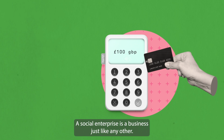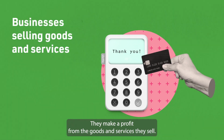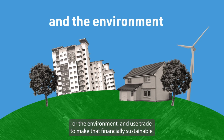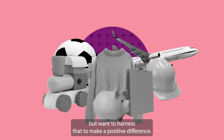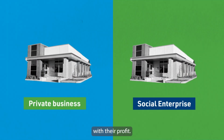A social enterprise is a business just like any other. They make a profit from the goods and services they sell. Some start with a drive to make things better for people, their community, or the environment, and use trade to make that financially sustainable. Others start with a business idea, but want to harness that to make a positive difference. What makes them different from a private business is what they do with their profit.